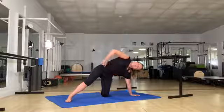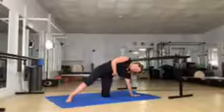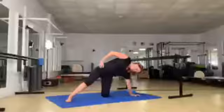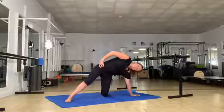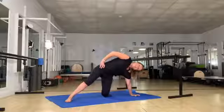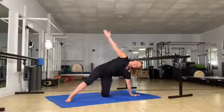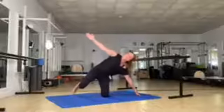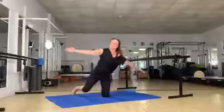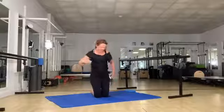The impact is underneath waist muscles on the left-hand side for me. Sorry, right-hand side. Big breath in. Exhale and breathe, breathe, breathe, and come back. So to come out of there, take your arm, float the leg and pull yourself up and then put the leg back down. Ready for the other side.